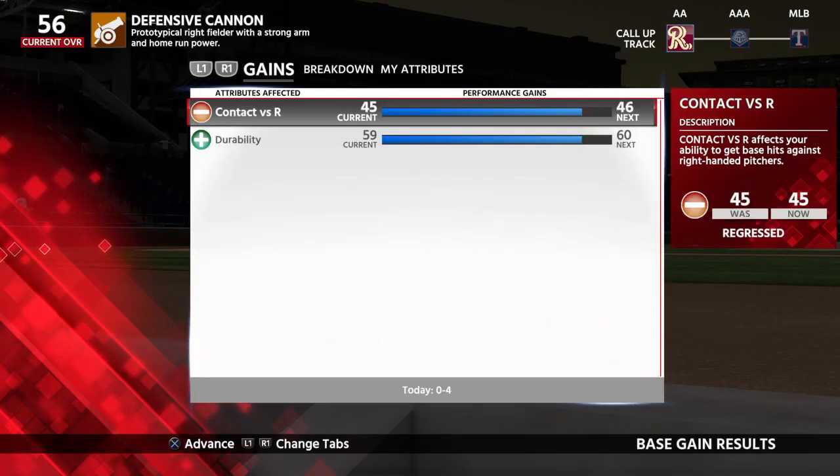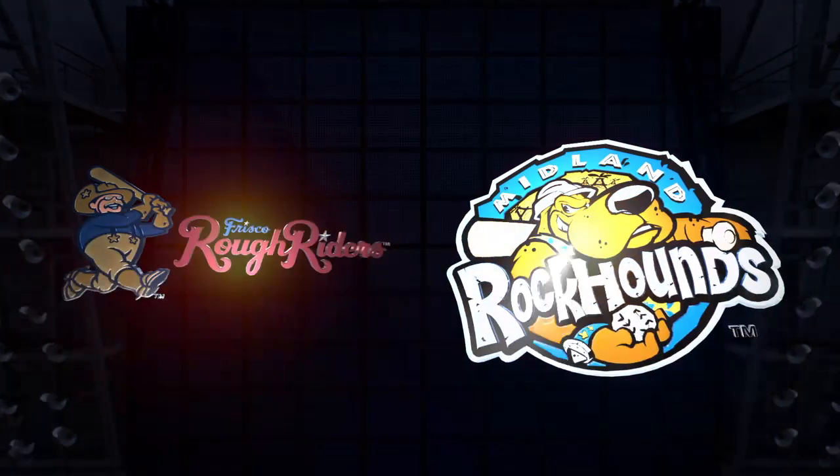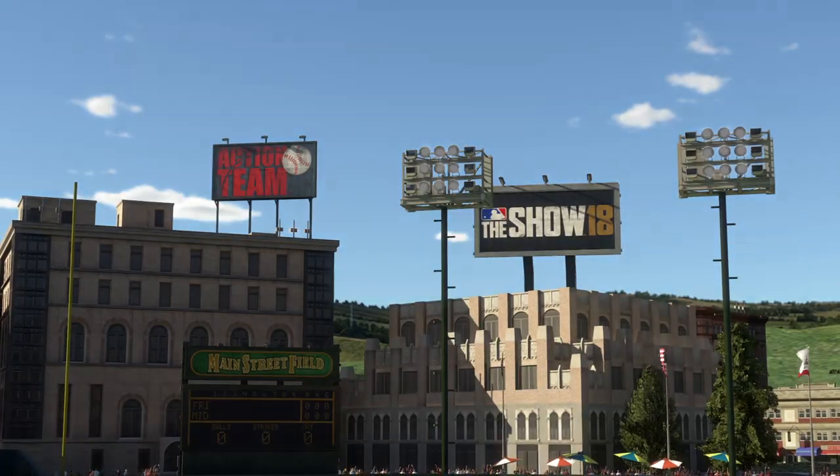And tonight's game comes to a conclusion, 6-1 the final. The Rockhounds jumped out to an early lead. Minor League Baseball.